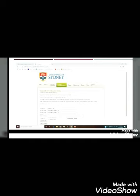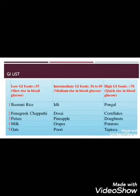Dietitians and clients can visit this website created by the University of Sydney to know the GI value of foods that are available throughout the world. Dietitians can create a table like this and help the clients to apply this glycemic index concept in their daily life. So to conclude, glycemic index is a very genuine concept that has to be applied in our daily life.